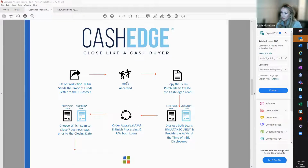We order an appraisal, but that doesn't affect anything with financing. We just have to have it for the eventual refinance or closing in a standard loan. And this is a little bit of the processing side of things. So can I ask, stop in the middle there?